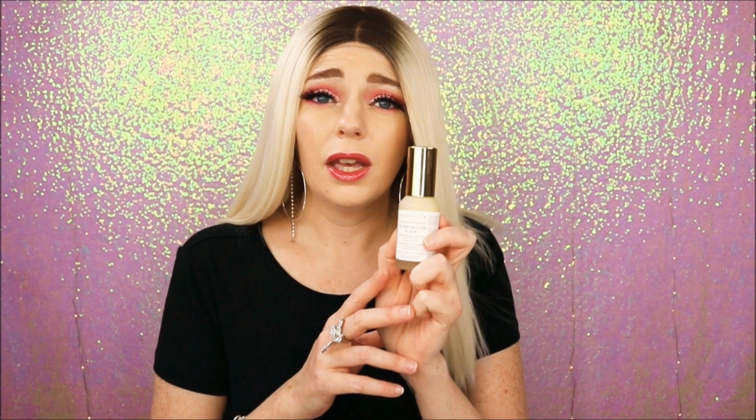And I love that it uses a retinol alternative, because if you're someone who, like I said, has sensitive skin and this might be too harsh for you, I would definitely recommend this, because it gives the same results without being so harsh. And it's also super hydrating as well.